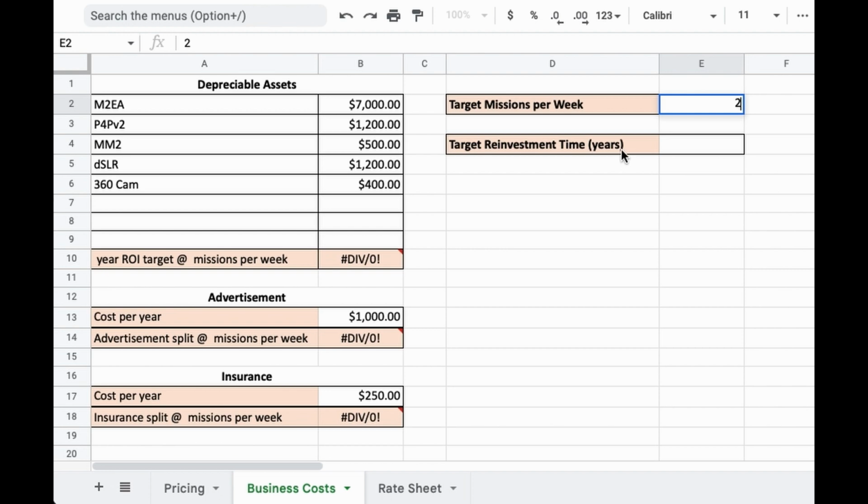Now we come to target reinvestment time. Hardware eventually needs repaired or replaced, and software quickly becomes outdated. So everything you listed here will eventually need to be replaced. This value is basically how long you expect to get productive use out of your tech before wanting or needing to upgrade. For me, I find that 3 years is about the right number, because in that time it's likely that something will come out that can give your competitors a bit of an advantage if you don't keep pace.